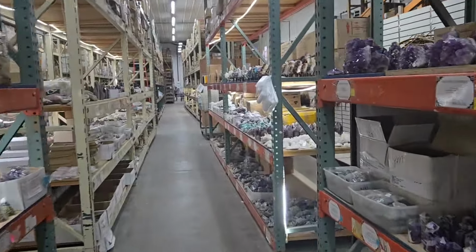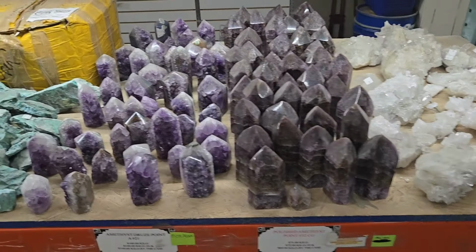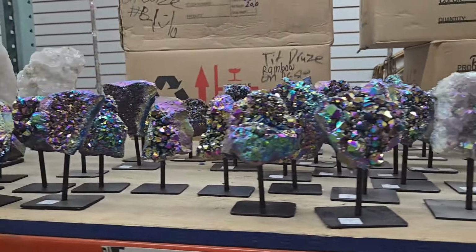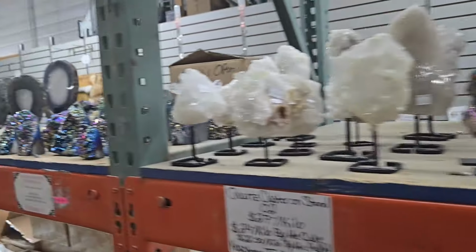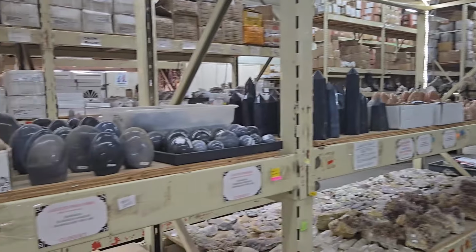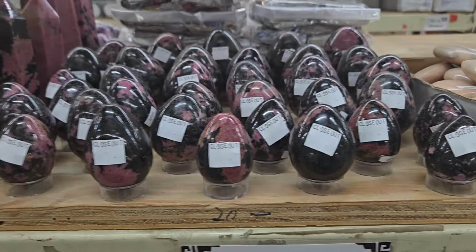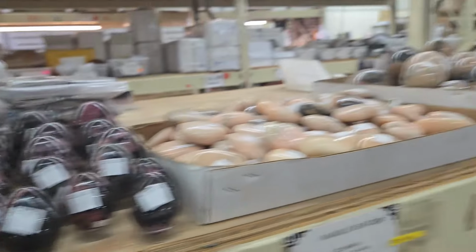Just beautiful. I'll keep walking down here a little quicker. Sorry if I'm walking too quickly. Trying to keep out of people's way. I think we got some of these rainbow druses. They have a nice little stand that goes with them. Spin it on you here. These are just their closeout. If it's closeout, this is the price, $22 a kilo. So that's probably a $10 egg. Stone egg or so.